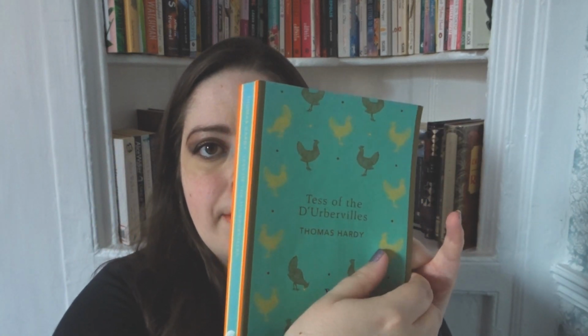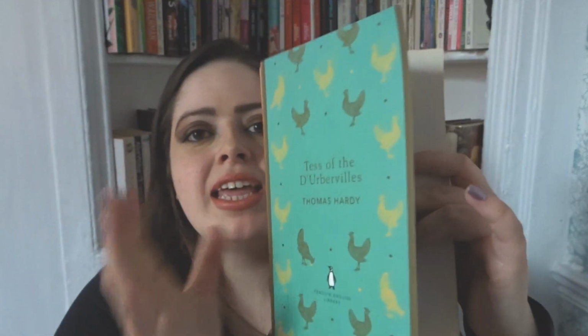So I then went into a charity shop and I got another one, and I thought I'd pick it out because it was in a charity shop and I wanted to read this book. This is Tess of the D'Urbervilles by Thomas Hardy. Get ready. Bum, bum, bum, bum, bang. He's there. So he's there.